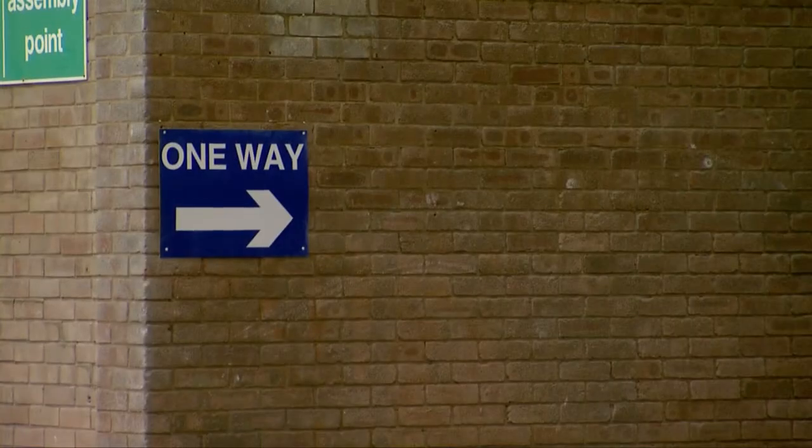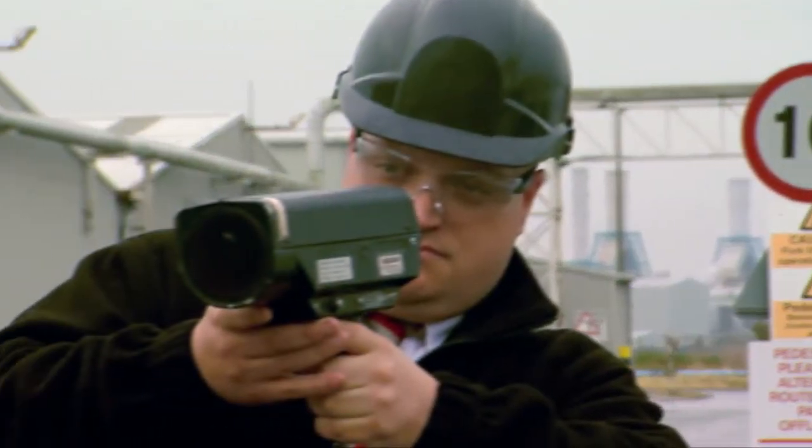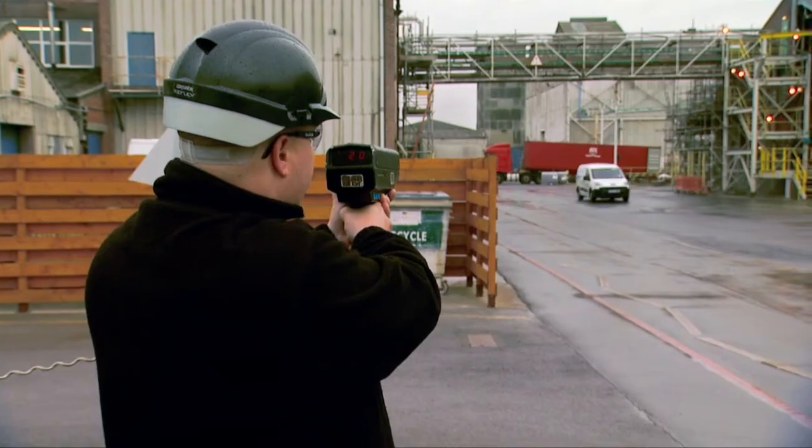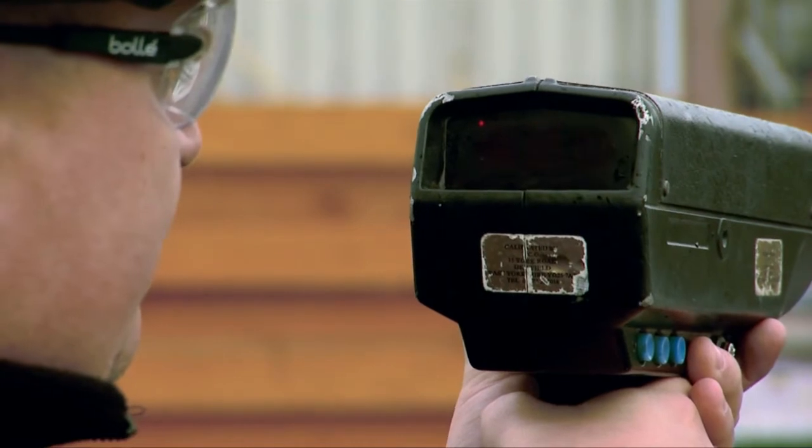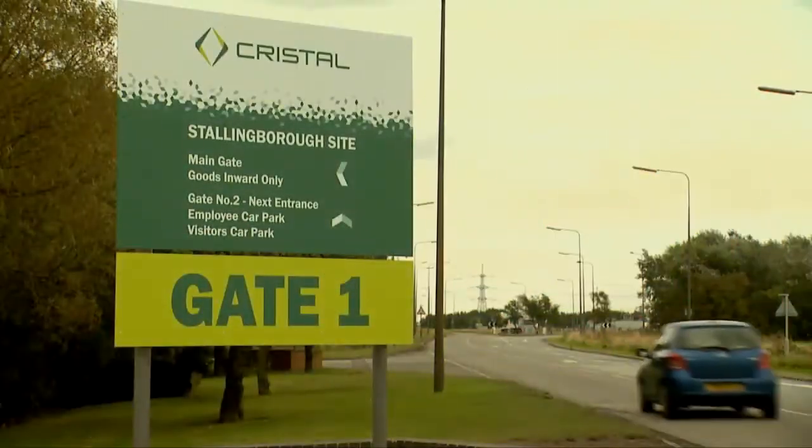They must be observed at all times, including the directional arrows, as there are one-way road systems in place. There's a mandatory 10 miles per hour speed limit for all vehicles, and Cristal conduct regular random speed checks throughout the site, so it's important you observe the limits at all times. Anyone found to be exceeding 20 miles per hour will receive an immediate ban from driving anywhere on site for a period of 28 days, and their line supervisor will be contacted. The only exception to this rule is for drivers of emergency vehicles.